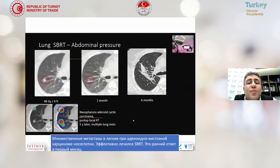So with this abdominal pressure system, this is an interesting case with nasopharyngeal cancer, adenoid cystic carcinoma. Post-op, the operation was done anyway. The nasopharynx is a difficult area to operate, but a doctor operated, and then we did radiotherapy to the local area. The local area is clear, but as you know, adenoid cystic carcinomas tend to go to the lung, and there are maybe 12 or more metastases in the lung. One of them you can see in the left upper panel.